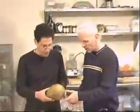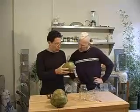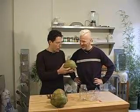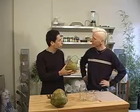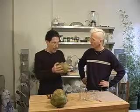So what do we do with this? How do we open this? Is this peel? How do you peel? Well, if you saw someone do it in nature, they would actually find a rock that was very sharp, and they would go like that on it.